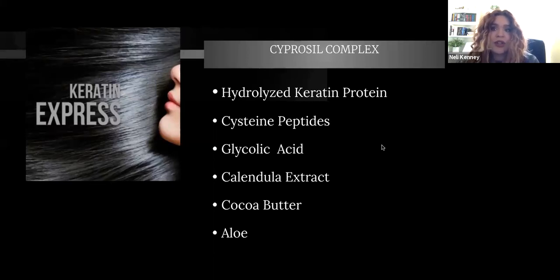And the aloe vera gel, which we all know is great for soothing burns and wounds, but in Keratin Express solutions, it's used as an additional ingredient to help with the hydration. So that's just a breakdown of what, when I mentioned the cyprasyl complex, what exactly that is. It's just all a bunch of really yummy stuff.